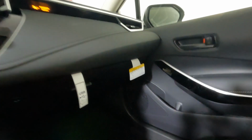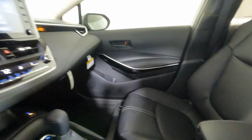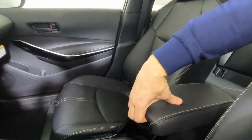And then you do have a speaker over on the passenger side, as well as bottle holders in the doors, just like we saw here on the driver's side. I'll take a look at the center armrest. It is padded, does have the contrast stitching like the seats, so it really ties in nicely.